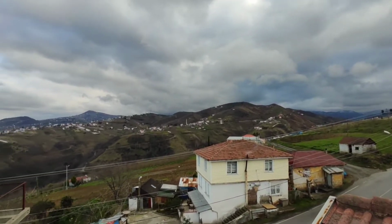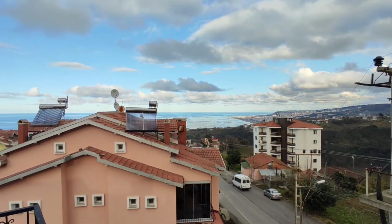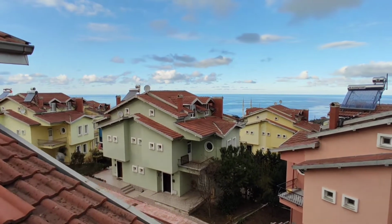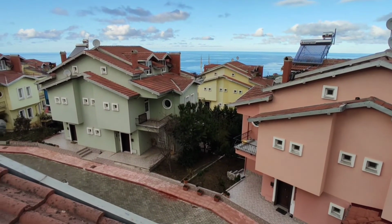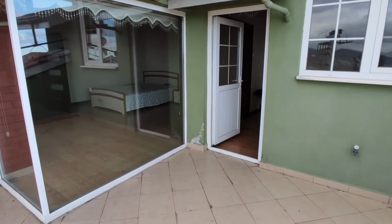The weather is cloudy today. Sea view, Trabzon camp room. Everything is looking very nice, very good.